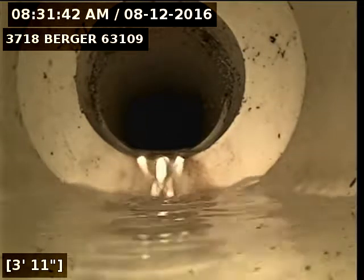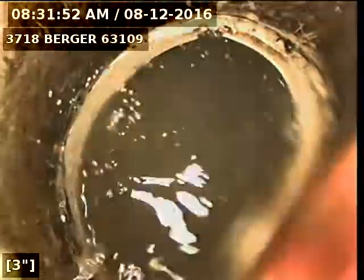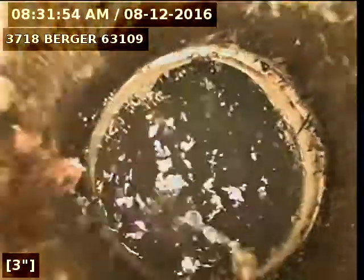Right here we just left the 4-inch line, we're now inside of the 6-inch. As you see, we're going back underwater again. Now back in the riser, the line coming from the house is almost completely underwater. You can see where the line ties in at the top of the screen.